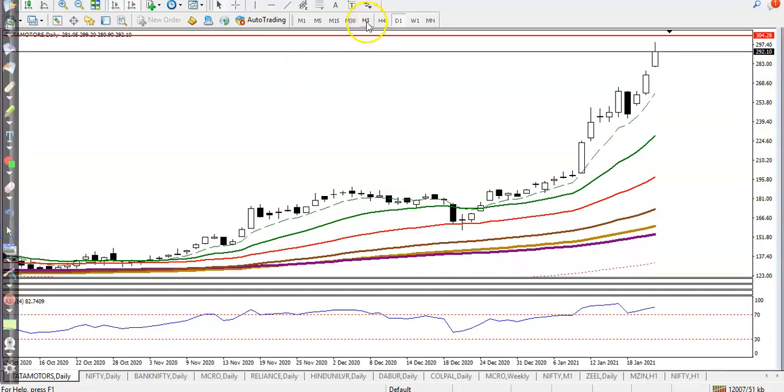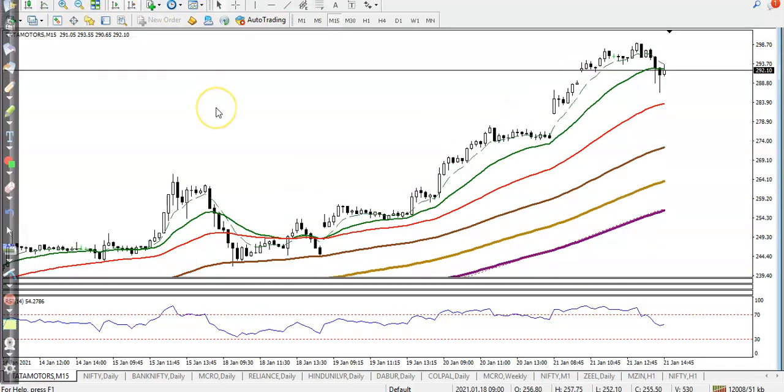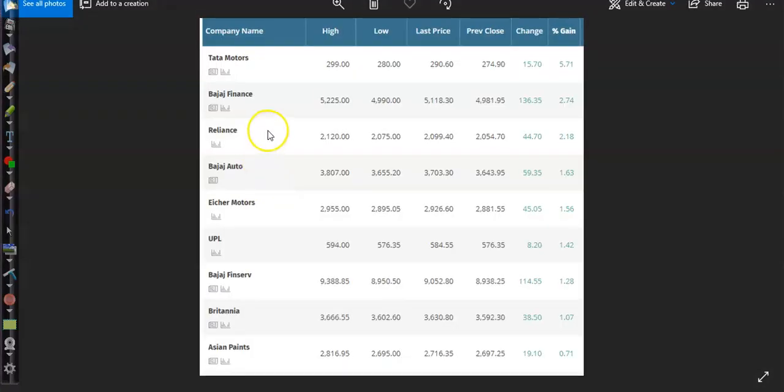So let's see how the market is behaving in a smaller time frame. Let me show you the RSI, and on this H1, they are bouncing off the 20 moving average. Let's see the 15 minute chart. On the 15 minute, I can see price continuing toward the upside, but I'm looking for a breakout of this 304 level, and after that I need a pullback, then I'll go for a buy. So this is Tata Motors.